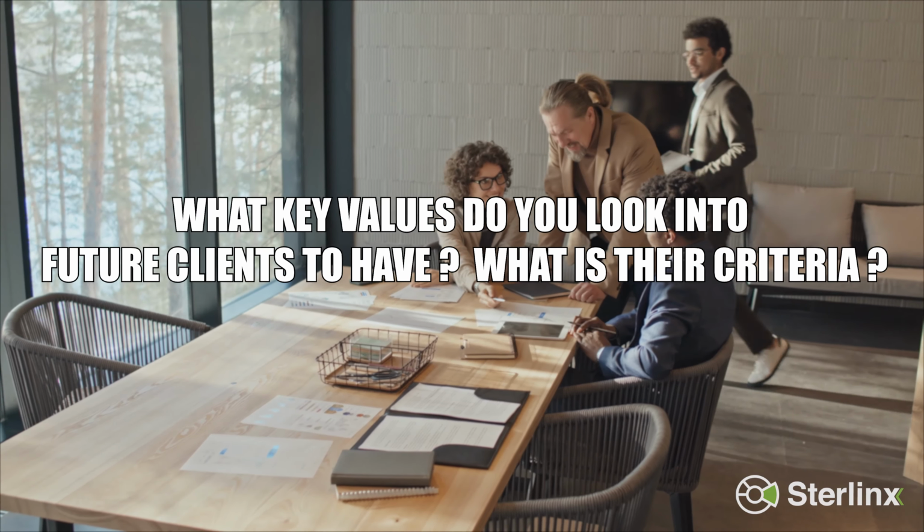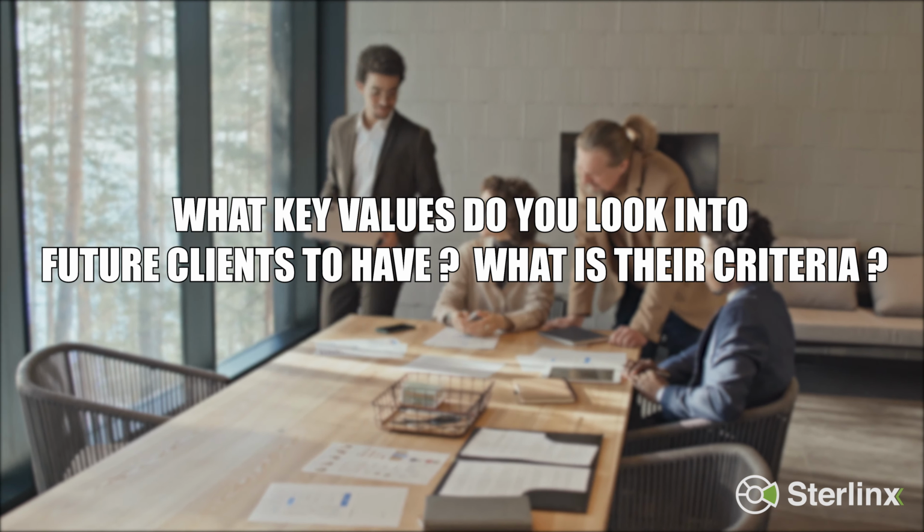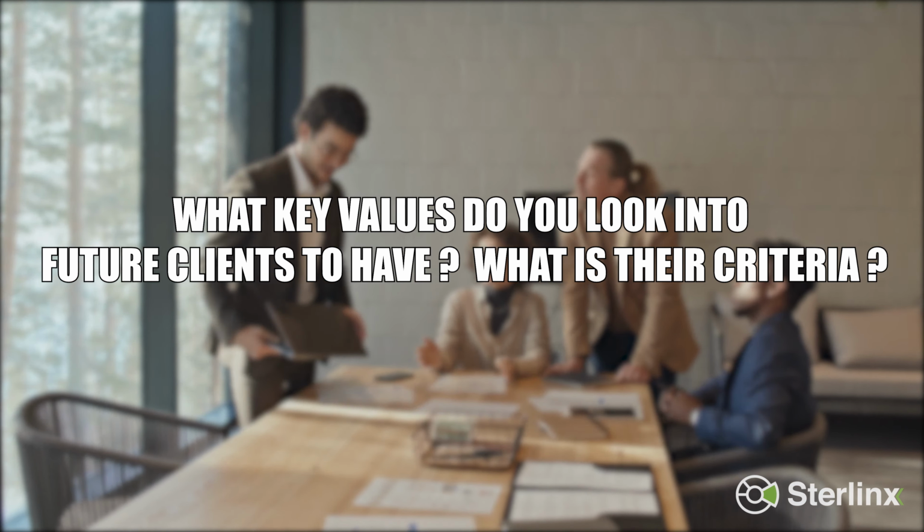What key values do you look for in future clients? What is their criteria? So who are our potential clients? A potential client is a growing business. Now, yes, we welcome startups and new businesses. That's why we have a different department for that. But my specialty is working with actual growing businesses, turning over £1 million plus, or maybe 10 million plus, being honest.